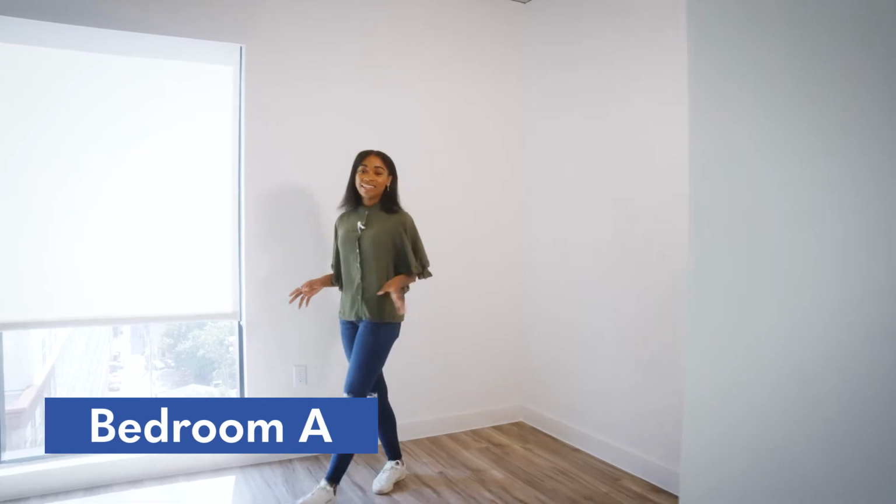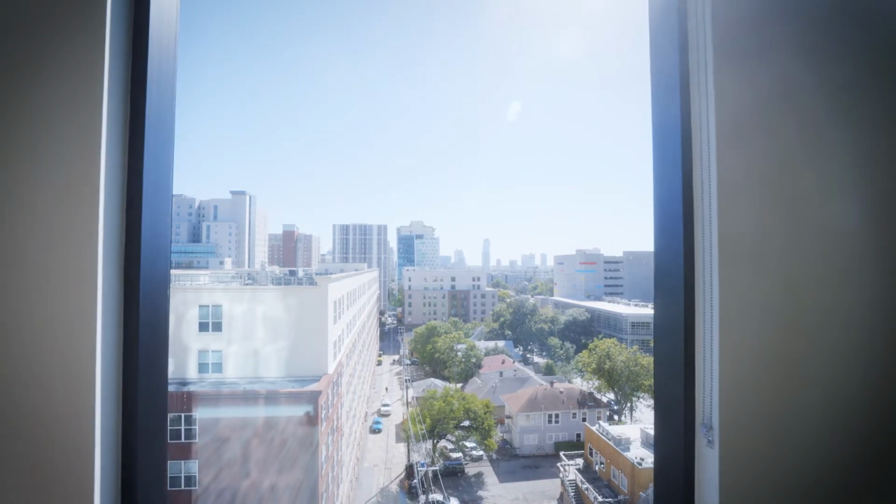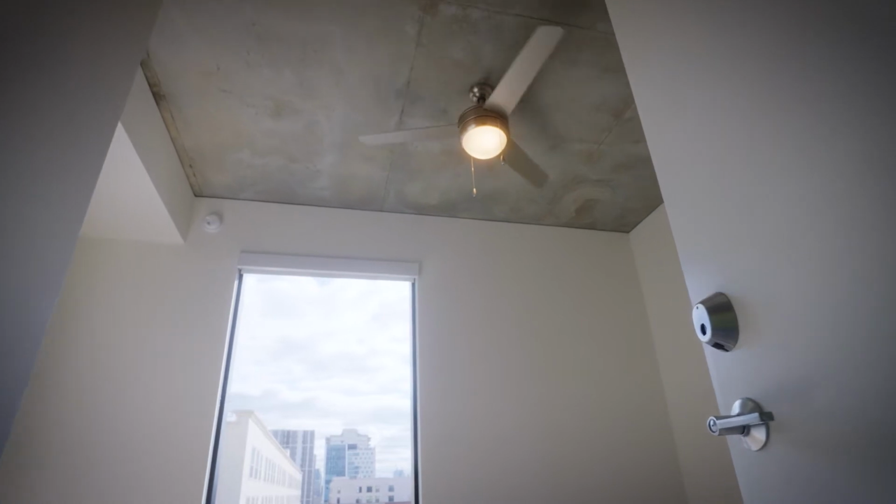This is the bedroom, and it's going to come with a full-size bed, enough space for a desk and chair, and these beautiful floor-to-ceiling windows that'll let in a ton of natural light. In this unit, every room's going to come with a 3-speed ceiling fan, these hardwood floors to make cleanup so easy, and these spacious closets to fit your entire wardrobe.